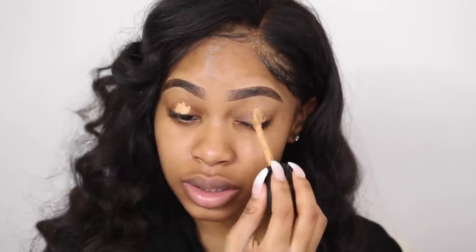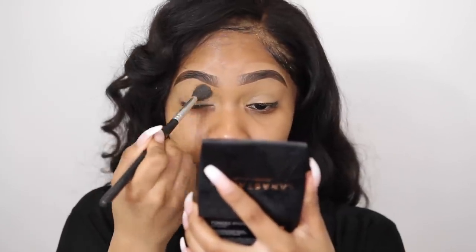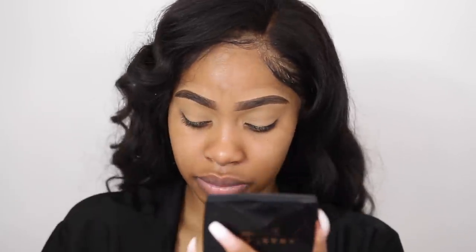Alright, I finally got my brows a little bit more to my liking. I'm not gonna sit here and try to perfect them. Honestly, I've just accepted the fact that eyebrows are sisters, not twins. So this one's always gonna be higher than this one. Anyways, I'm gonna use the Too Faced concealer and set that concealer with some setting powder.